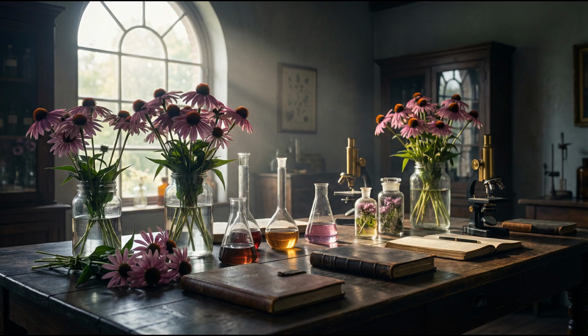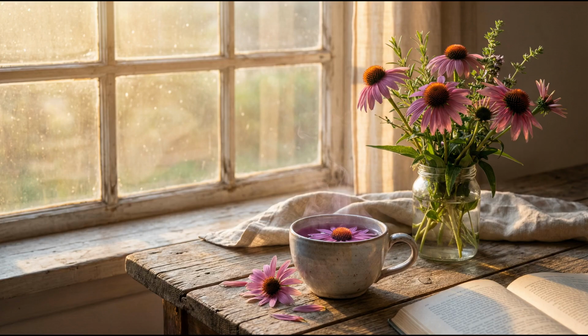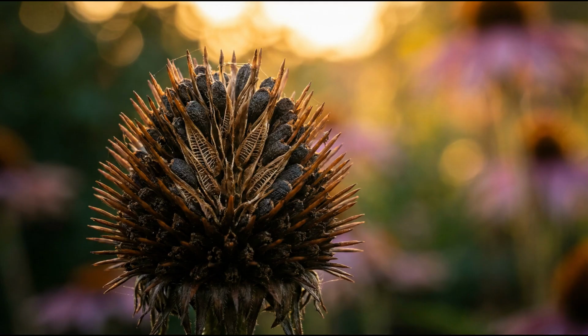Purple coneflower contains powerful compounds called alkamides and polysaccharides that directly stimulate white blood cell production and enhance the body's natural defense mechanisms. Research published in major pharmaceutical journals has identified over 20 active compounds in purple coneflower, with the most potent concentrations found in the roots that grow deep into prairie soil. Studies have shown that regular use of purple coneflower can reduce the duration of common illnesses by up to 40% and significantly boost immune system response in healthy individuals.